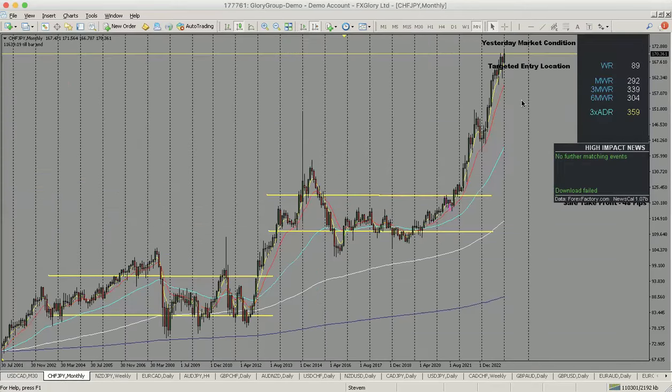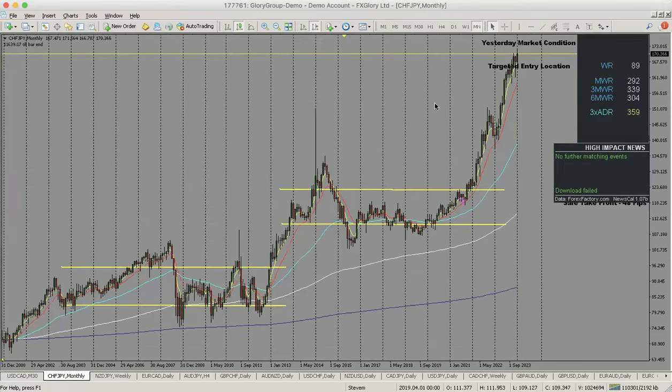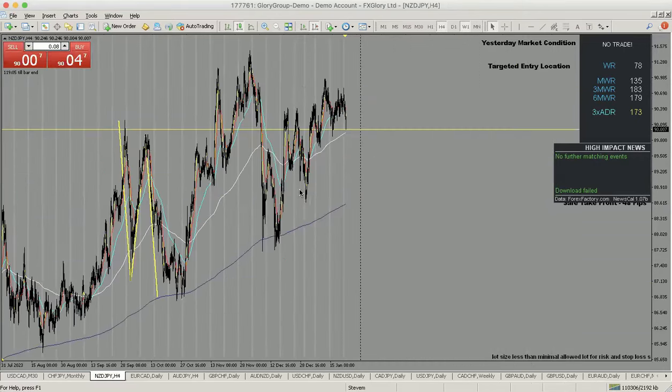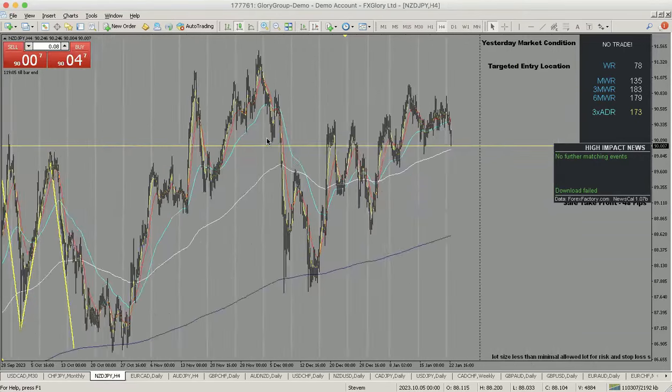CHF JPY is still reaching higher. We can see the patterns complete 2 cycles within a peak and a high, peak low and a peak high. Enter DJPY. We still believe this is higher. This is 1, 2. And we expect a 3. So let's go to our pattern. And what have we got in here?